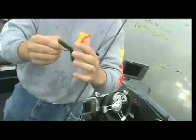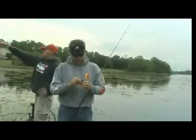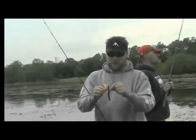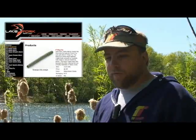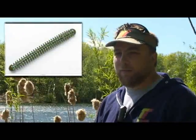Got a little guy on the ring fry. Just throw it in the pad pockets and let it flutter down. I'm rigging this weightless on a 4/0 heavy wire hook, which gives you a little weight for throwing it and helps pull the bait down. The reason I went with the ring fry today is that we're in spawn, post-spawn. Bluegills are a big predator around bass, nesting and protecting their fry.